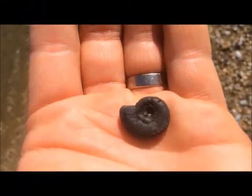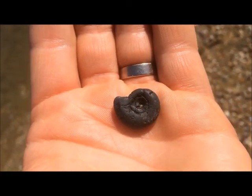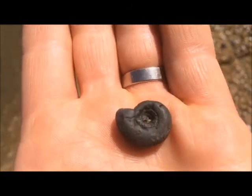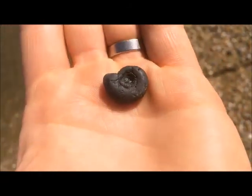It's wonderful. So I'm going to spin you around and we're going to have a look at that. That is absolutely stunning. Beautiful condition. You can see the pattern really nicely, complete, intact. That is a lovely little ammonite. Absolutely wonderful. Alright, let's carry on.